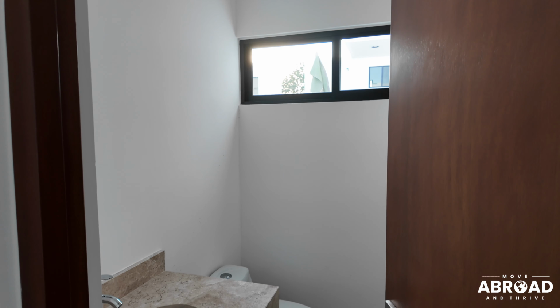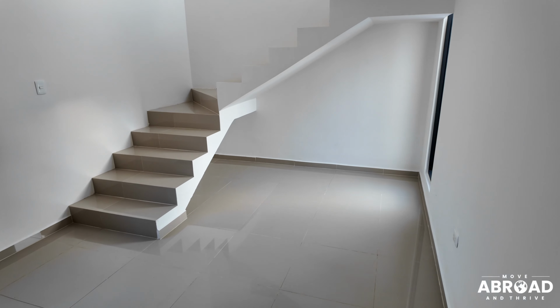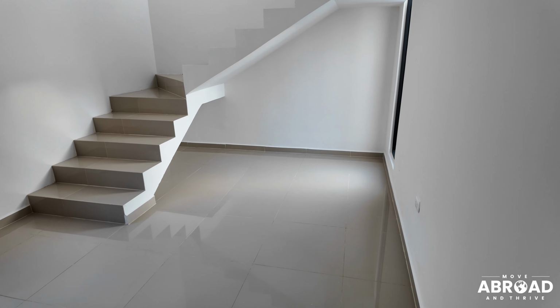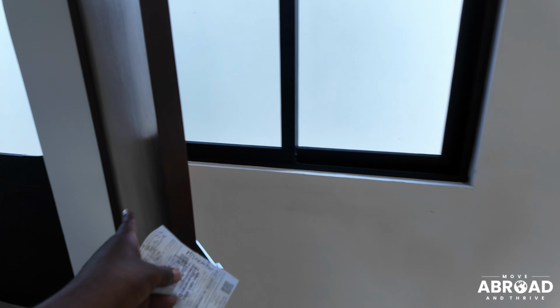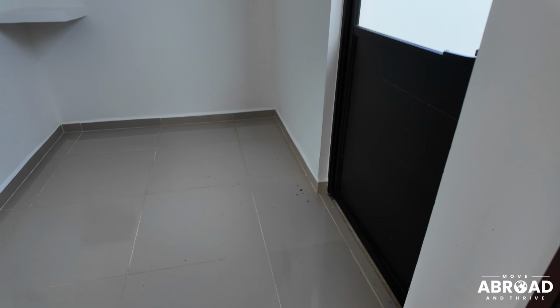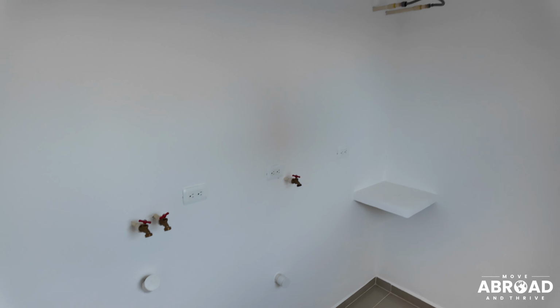So we got this half bath downstairs, and I don't know what you can do with this here. You can put a little TV or something in here, maybe a little work desk and whatnot. This here is the laundry room area, where you can put your hot water heater and all of that.